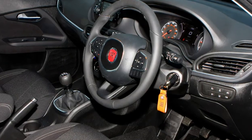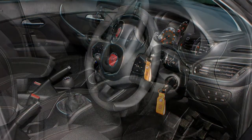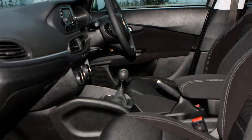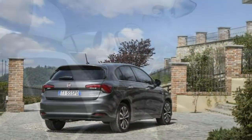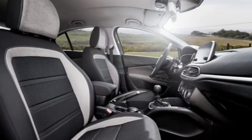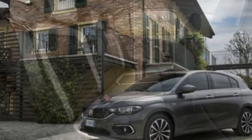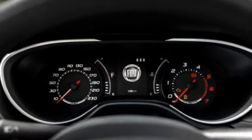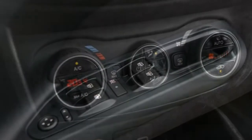Economical petrol and diesel engines, five engines will comprise the Fiat Tipo's British lineup, with a pair of diesels and a trio of petrols. Modest best describes their performance attributes, the whole range producing between 94 bhp and 118 bhp. The highest top speed mustered by any of them is 124 miles per hour, while the 1.4-litre T-Jet petrol's the quickest, with 0 to 62 miles per hour sprints at 9.6 seconds.